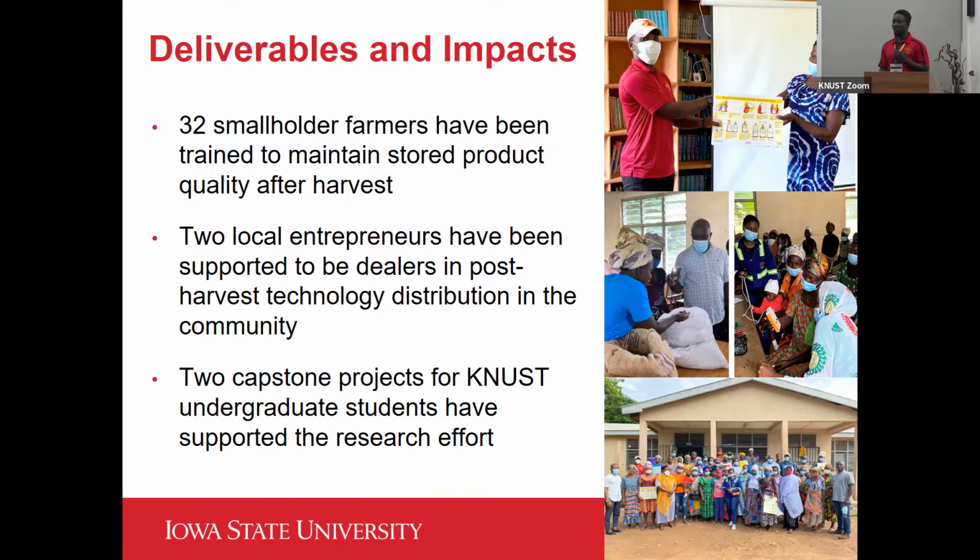And also due to that, as I mentioned in the beginning, we gave confidence to the community members in the sense that at least two local entrepreneurs have been set up to distribute PICS bags in the community based on the confidence that they were given. And also two capstone projects from Care Against the Students were also achieved through this project.